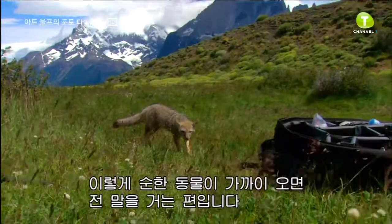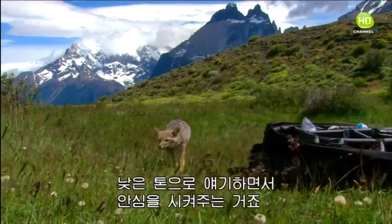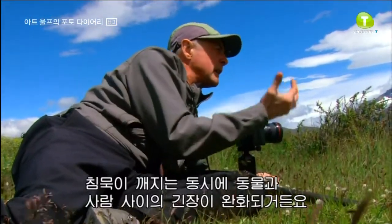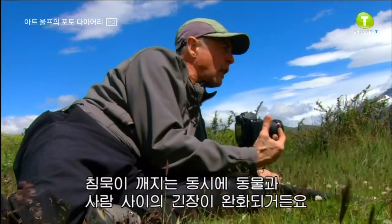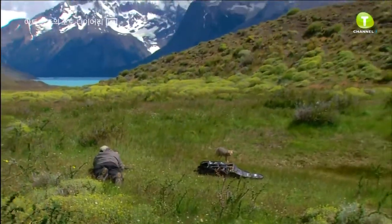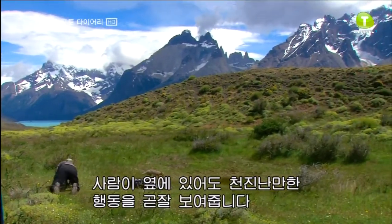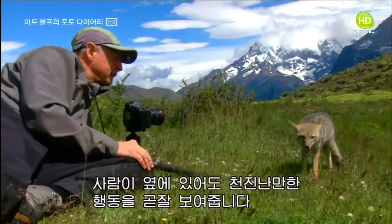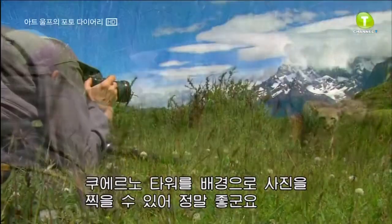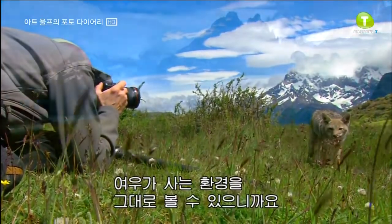Whenever I'm around an animal this close or this tame, I'm keeping my voice moving, often talking to him in very low, reassuring terms. And there's something about breaking that silence that also breaks the tension between the animal and the human. They're really quite innocent in their behavior around humans. And for me, it's a great thing because I'm shooting with extreme wide angle with these rugged Cuernos Towers as a backdrop. It gives this fox a great sense of place.